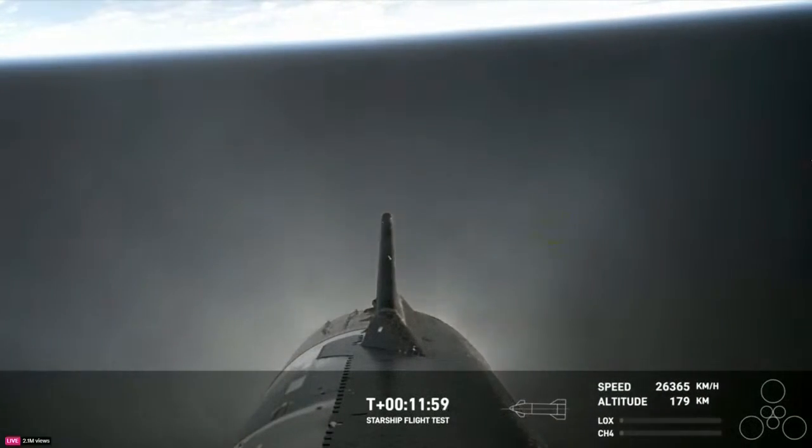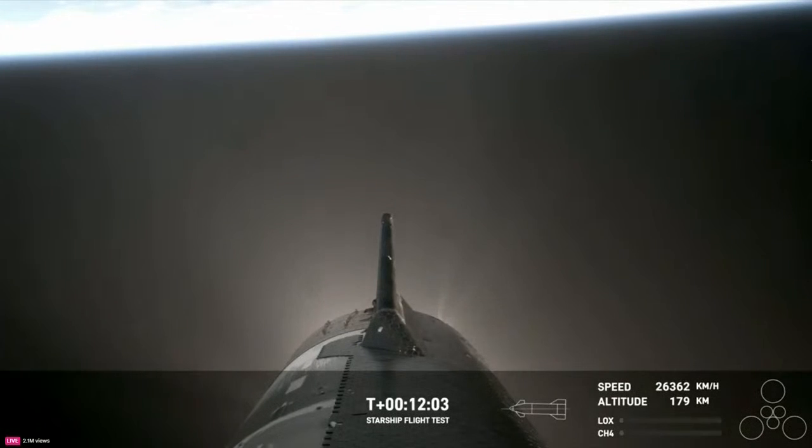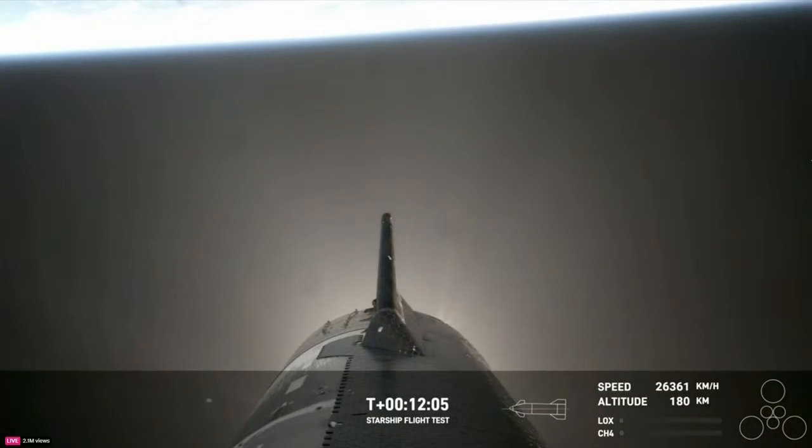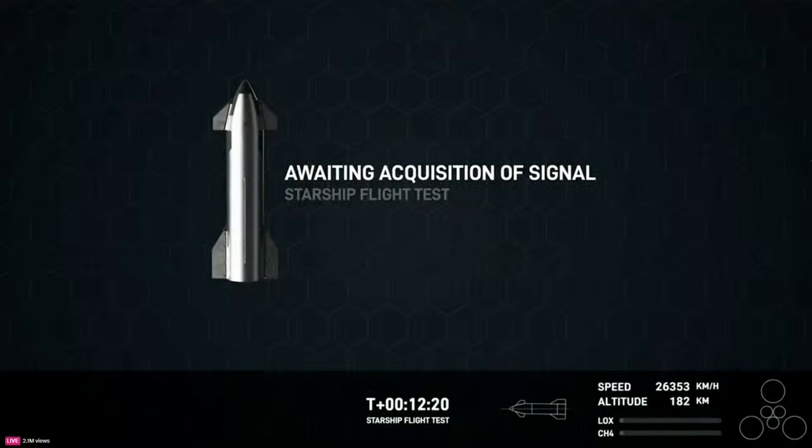Pez door is opening. And there we just heard the call that Pez door is opening, so that's great. First test. Yeah. One of our test objectives today is to open and close that Pez door. That's where we will deploy Starlink satellites from in the future. So great news there, that test objective is already underway. So come back here, stick around till T plus 40 minutes for coverage of Starship's deorbit burn demonstration, followed by its reentry and what is sure to be an exciting splashdown.